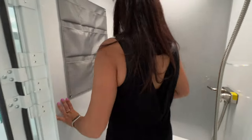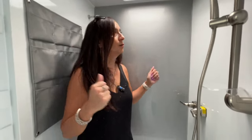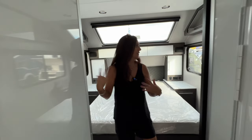I'm gonna step in the shower and check it out. You know, it's a decent size. Don't need a shower curtain. I'm loving it. The bedroom has this sliding door for privacy. And take a look at the bedroom.